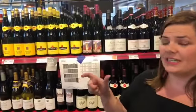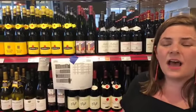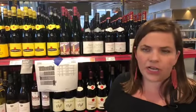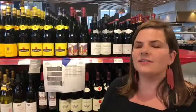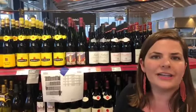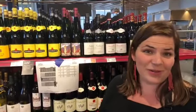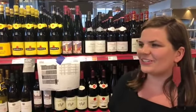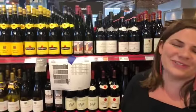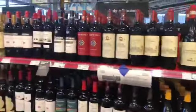So as you walk around the store you will see these little local tags that call out that this is a local product. That's something we've done since we started 20 some odd years ago, and we're continuing to keep it a priority. You'll see that throughout the store, and definitely in the beer department, because craft breweries are very important.